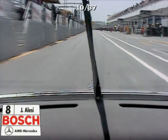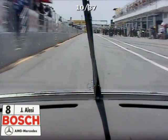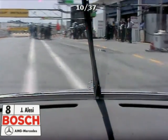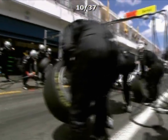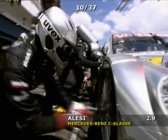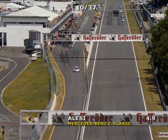And finally, Jean Alesi comes into the pits. Jean did a big promotion for the DTM around Lisbon a few weeks earlier, and was very excited about this race. Jean Alesi still has all that enthusiasm. Here is the pit stop, the clock ticking away, and stops the clock at 4.9. Very clean stop from Jean Alesi.